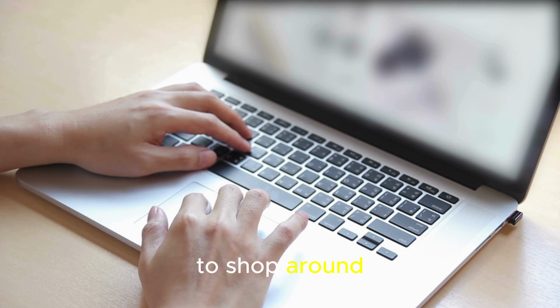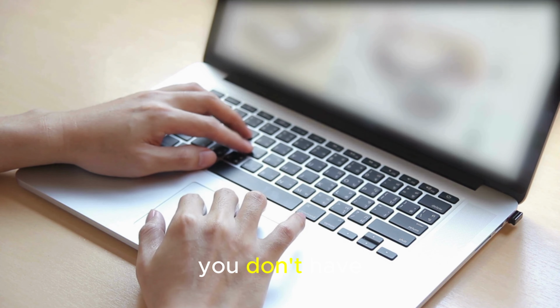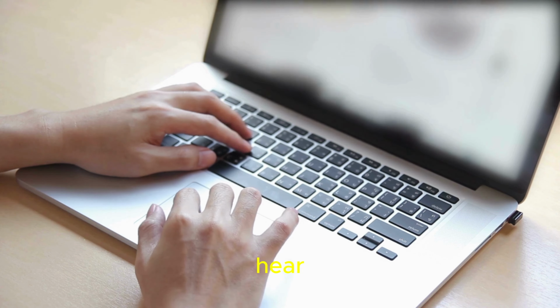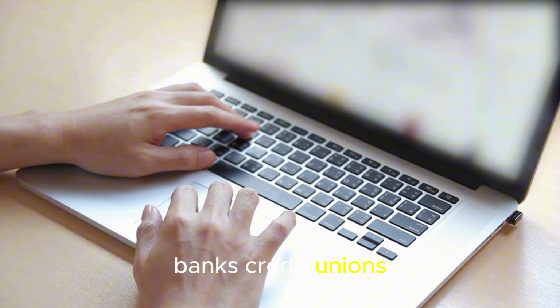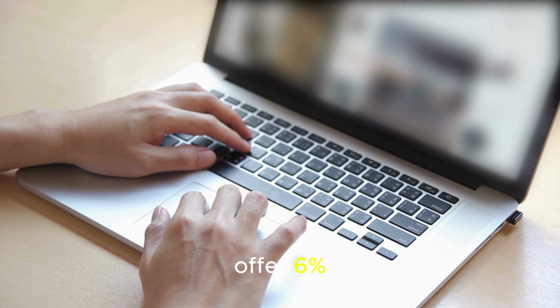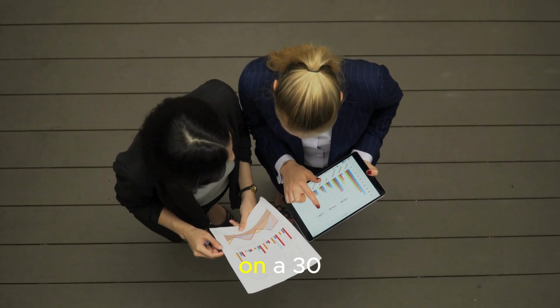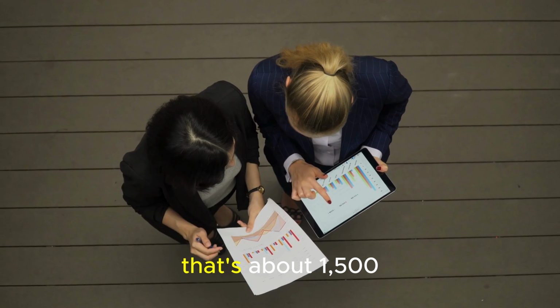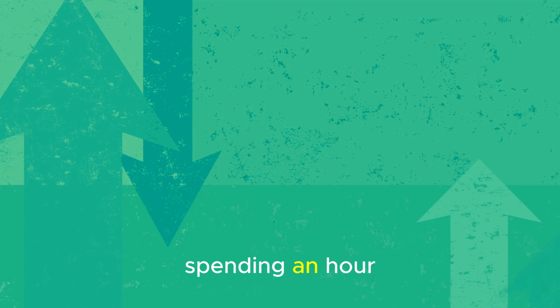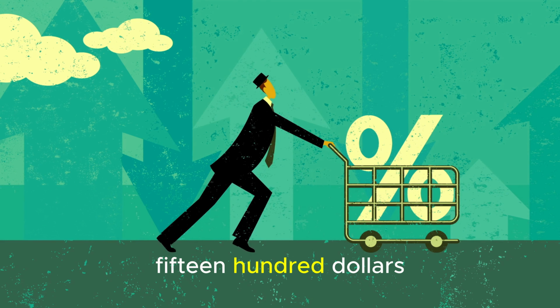Number 5. Forgetting to shop around. Car loans are just like any other product. Rates vary. You don't have to accept the first offer you hear. Call a few banks, credit unions, even online lenders. For example, Bank A might offer 6%, but Bank B could offer 4.5% for the same loan. On a $30,000 loan, that's about $1,500 saved over 5 years. Spending an hour to shop around is worth it. Wouldn't you spend an hour to save $1,500?